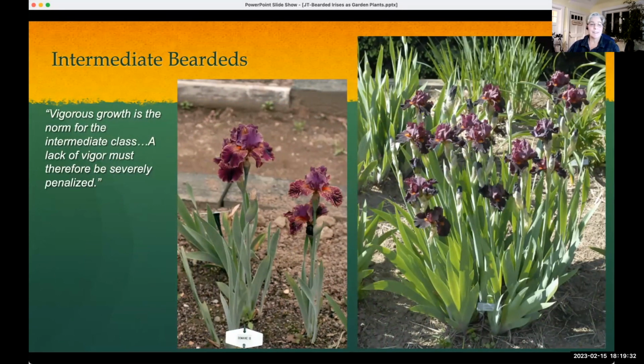Vigor, as an old New Englander used to say, is one of the most important things about intermediates. A lack of vigor must be severely penalized. It says so in the standard, and I agree. If it's not vigorous, there's really no point. They need to be vigorous. That's their hallmark: vigor, floriferousness, disease-freeness. That's what they need to be.